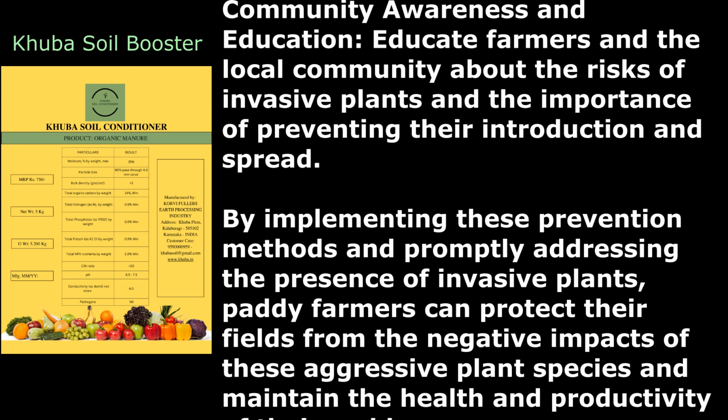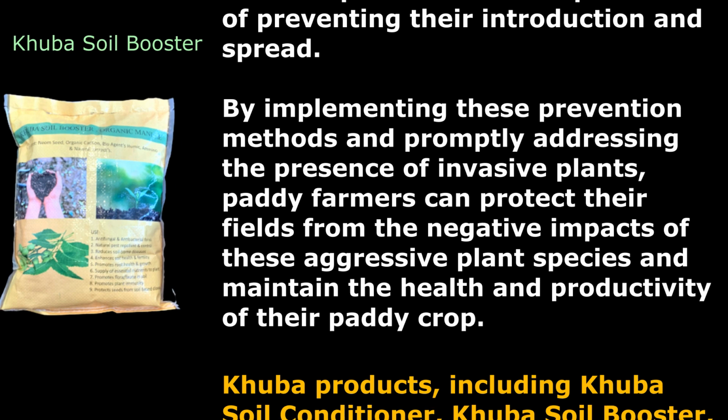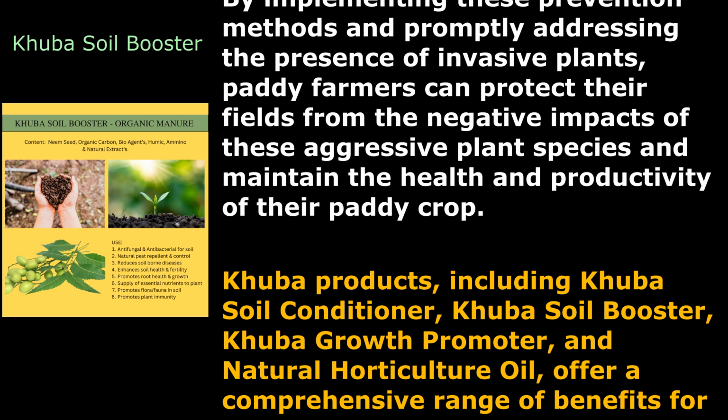By implementing these prevention methods and promptly addressing the presence of invasive plants, paddy farmers can protect their fields from the negative impacts of these aggressive plant species and maintain the health and productivity of their paddy crop.